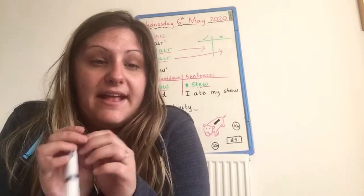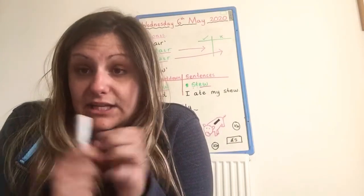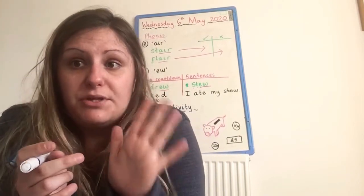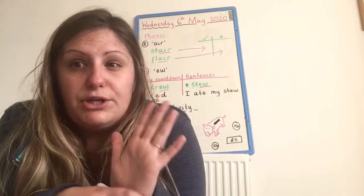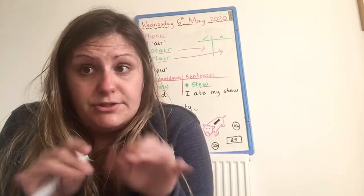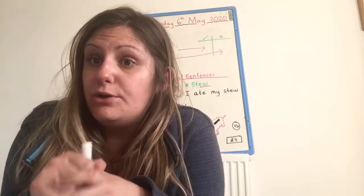Now, that might be a bag of sweeties, it might be a book, it might be a DVD or a little cuddly toy, whatever it is, just something small. And I want you to draw it on a piece of paper, and you can put it on the fridge and decorate it however you want to remind you that that is what you want to save your money for. Because it's really important, saving money. And then I want you to go onto the computer and have a look and see how much that thing is that you want to save for. And you can write the price on your poster.